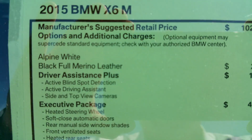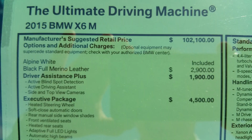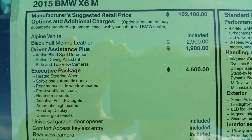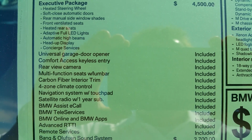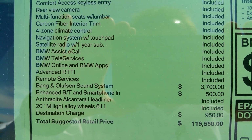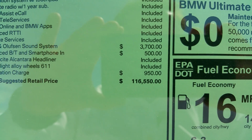Let's see, guys. See if we can get this to work for us, huh, this time with my phone. There we go. I'll just slowly go down the list. You guys can dial it in, pause it anytime you want. See all the standard equipment. Try to get the focus right. There you go. Hey, what a deal. 116. Not too bad. US dollars.